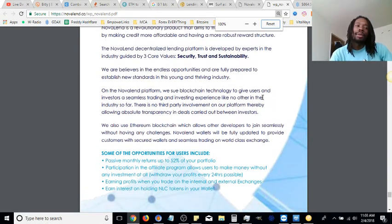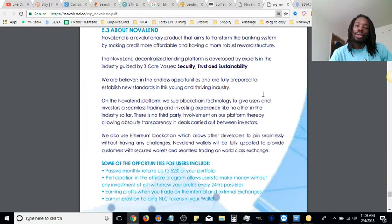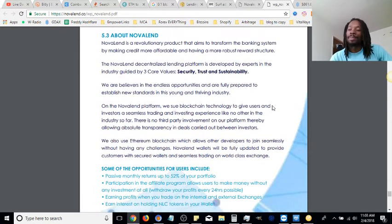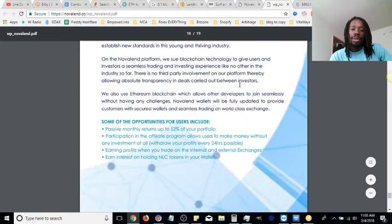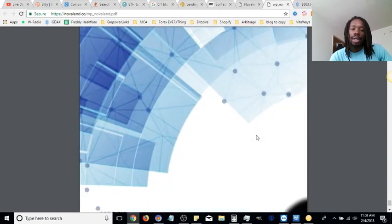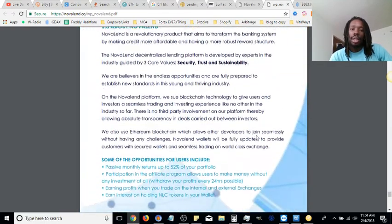But you have to think of it that this is the Bitcoin world, and everything about Bitcoin is about secrecy and privacy and all that stuff. Government not supposed to interfere in your affairs. So when you really think about it, they're not really breaking any rules. It's just very risky, right? Because you never know what could happen, guys. So some of the opportunities you see here, 52% a month, and that's pretty much it, guys.